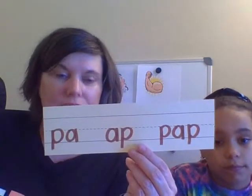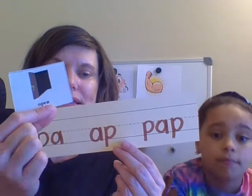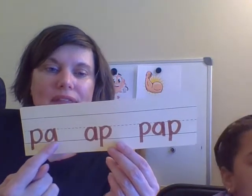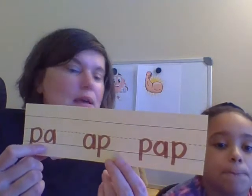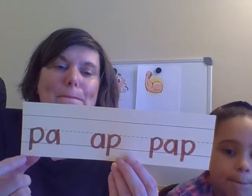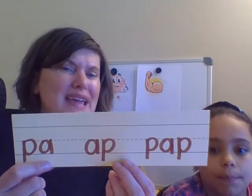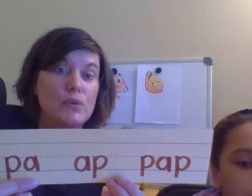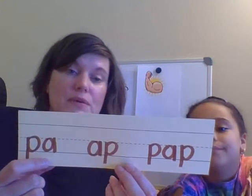All right, let's looky here. The first one is an open syllable because look at that. There is not a consonant blocking the way for the A, so that means it's a long A sound. So we're going to make that long sound. Ready? A, pay. This would kind of be like in the word paper. If you came to the word paper and you didn't know what it was, the first syllable would look like this, and it would be pay.